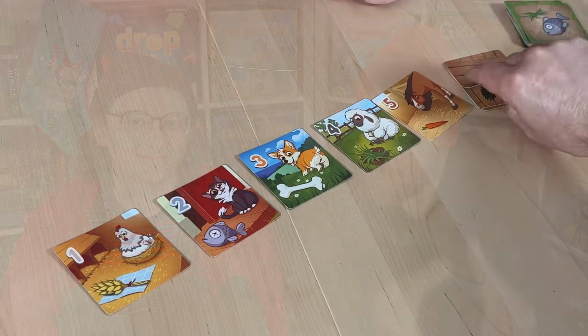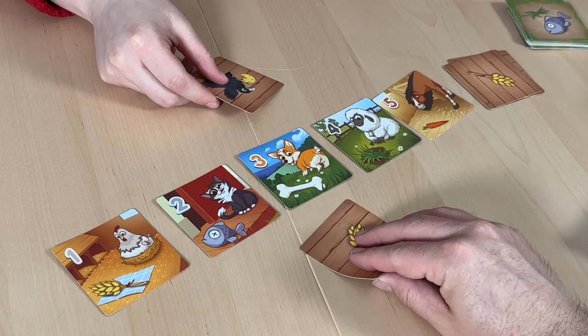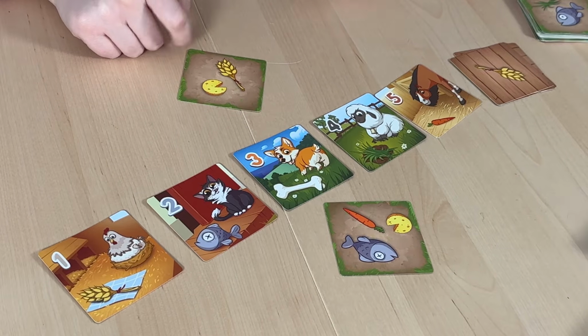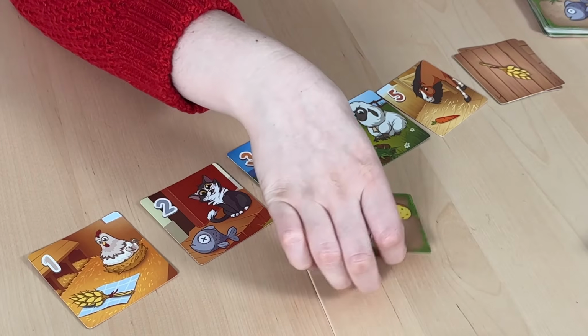What we've got to immediately, quickly figure out is which of those 5 animals in the middle of the table is going to be best fed with their favorite foods. Then you've got to grab the card that you think was best fed. That's the way you're going to get points in this game. Whoever has grabbed the animal that's been best fed is going to get 2 of the food cards that were used in the game as points.